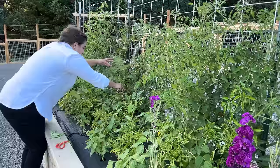Oh my gosh, there are so many green tomatoes that are huge on these plants in here.